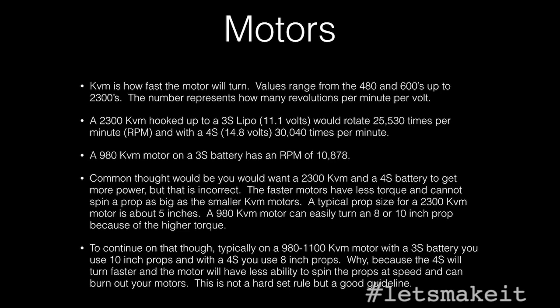That's really fast. And on the opposite of that, the smaller number, the 980 kV, on a 3S battery has an RPM of 10,878. And I will tell you that 980 motor is much larger than the 2300 kV motor. Their K300s are really small compared to the 980. The 980 has a lot more, I'm going to call it torque. It's not really what it is, but it's like torque.